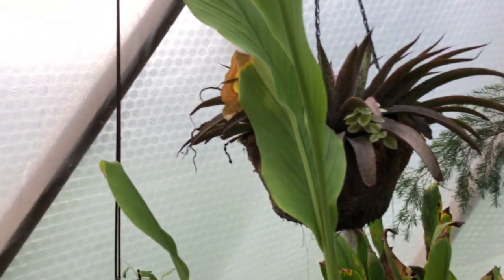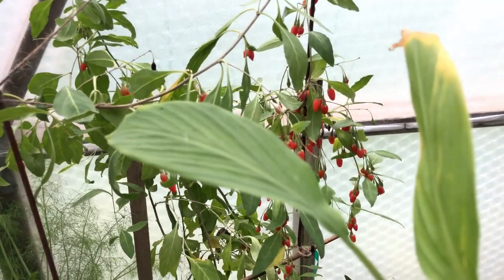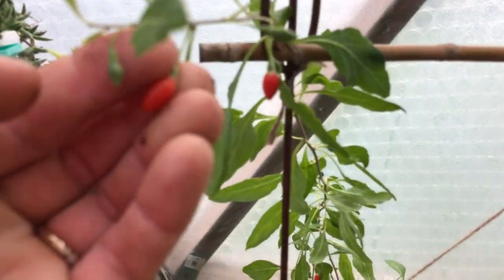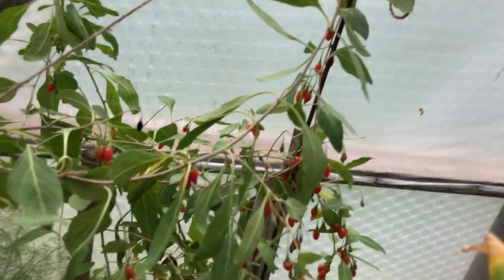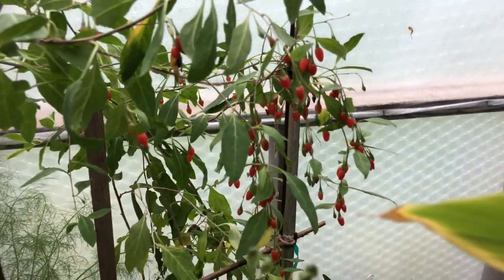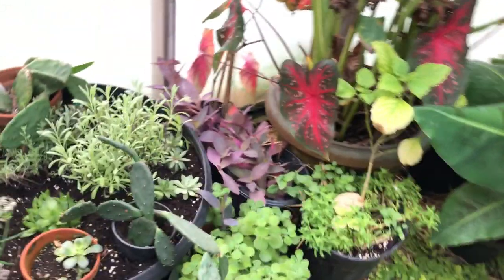I have yet to harvest it because I've been learning about it, but it's doing really well next to the goji berry that I finally got a trellis hooked up, and it's loving it. Look at it. Look at all these berries. It's about time to harvest these. And once again, I need to do a whole other video about these berries because they sure are a treasure.